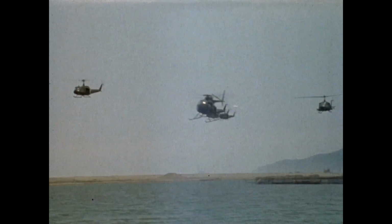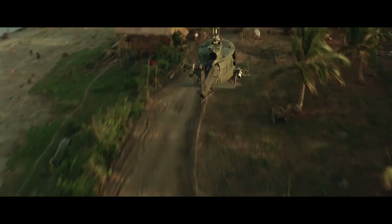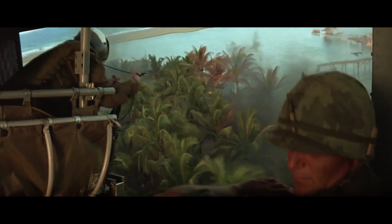The ride of the Valkyrie's helicopter attack on Charlie Point from Apocalypse Now must be one of the most famous action scenes, and war scenes in general, of all time.